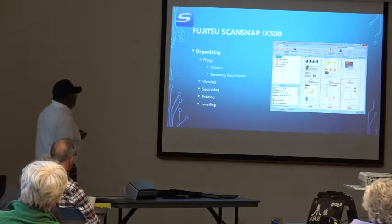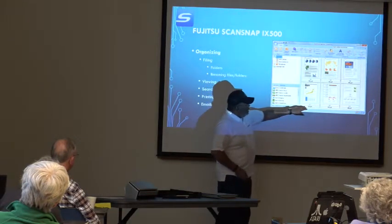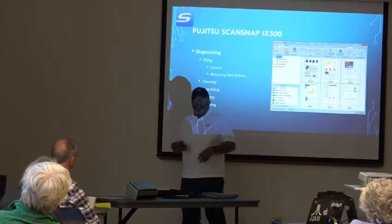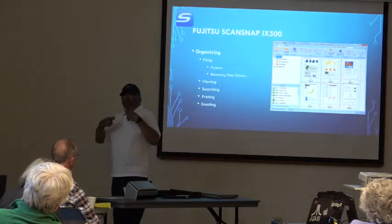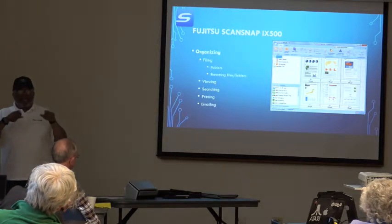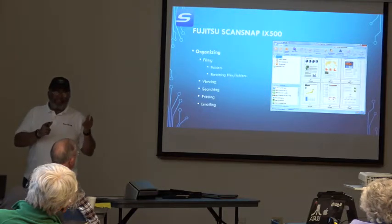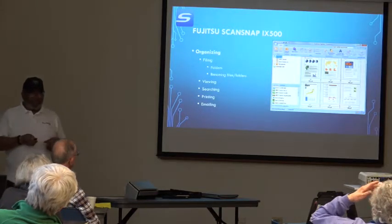What Bobby was asking before, down here you'll see the naming. It usually comes out with a name that has the date and the number of how many files you have scanned so far. But you can go in and actually click on that and change the file name to whatever you want it to be, and then move it to the folder that you want it to move to.